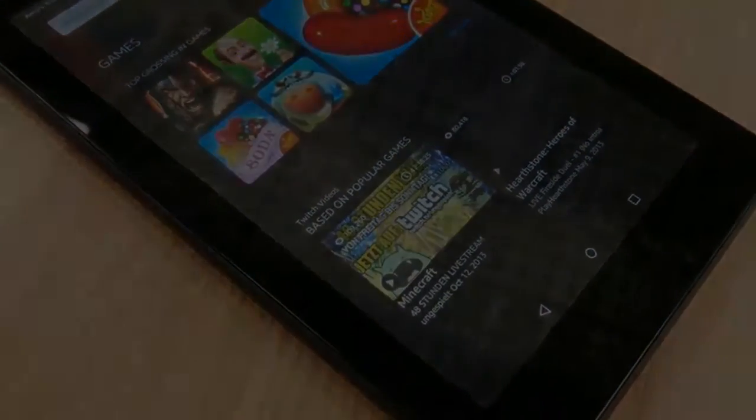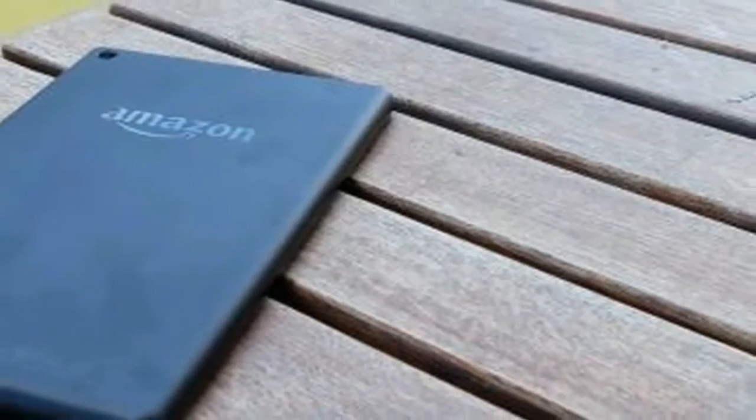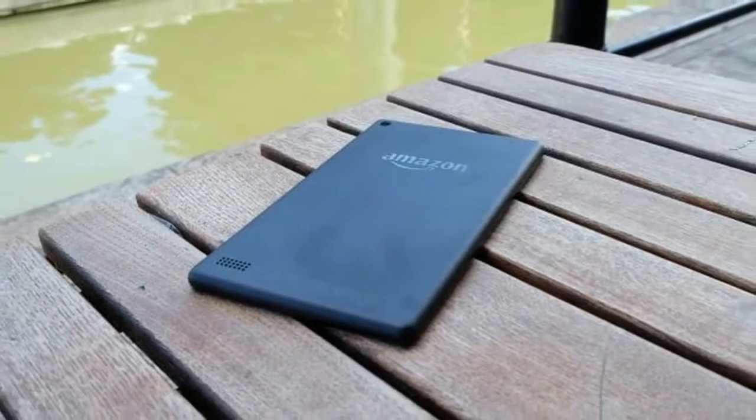I'd never recommend using a tablet as a camera, but that's never stopped anyone before. In fairness, the 7-inch form factor makes for a slightly less unwieldy camera than some of the larger tablets I've seen tourists wrestling with.